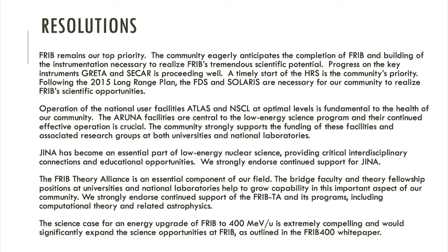Second, operation of the national user facilities, ATLAS and NSCL, at optimal levels is fundamental to the health of our community. The Aruna facilities are central to the Low Energy Science Program, and their continued effective operation is crucial. The community strongly supports the funding of these facilities and associated research groups at both universities and national laboratories. The third, GINA has become an essential part of low-energy nuclear science, providing critical interdisciplinary connections and educational opportunities. We strongly endorse continued support for GINA.